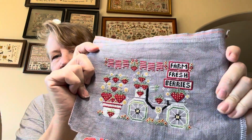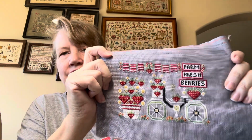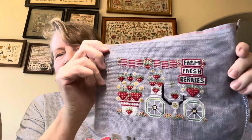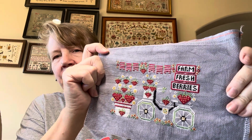This was my birthday stitch with Stitchin' with Sandy. Is that right, or is it Stitchin' Sandy? I'm so sorry, Sandy. My mind is already going since I've been sitting here for so long. So this is Let's Go Ride a Bike. I wonder if it's June. It's either strawberries or June.